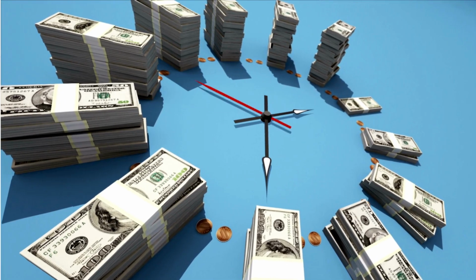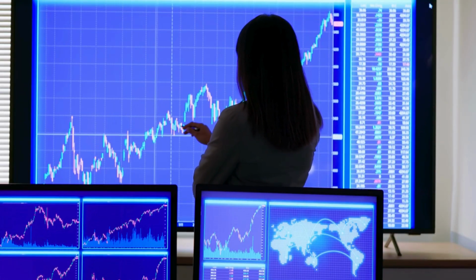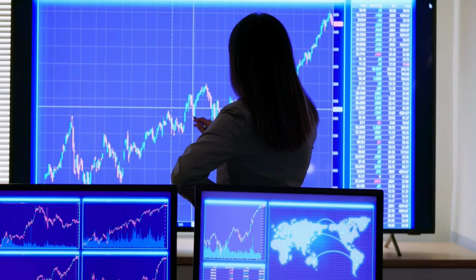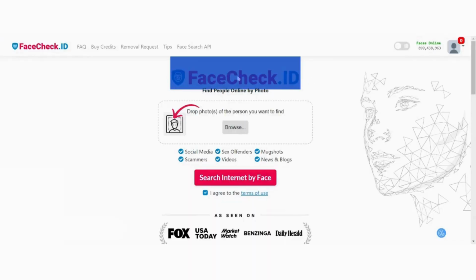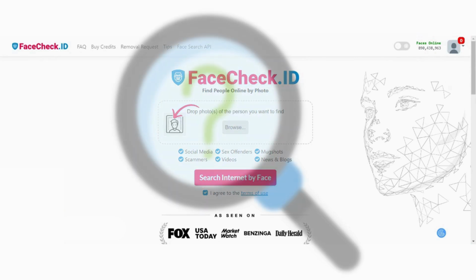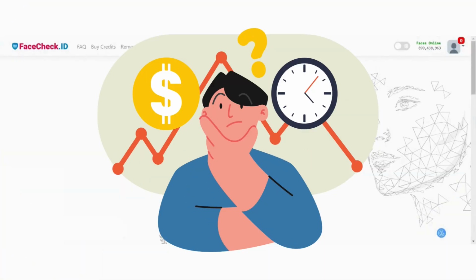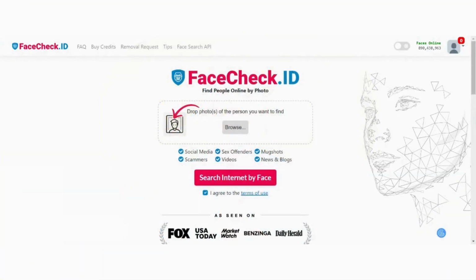Hi, you guys, this is Anmol Memon, an AI product analyst at allaboutai.com. And I recently came across FaceCheck ID, the facial recognition tool that claims to help with the identity verification process. But for small businesses, is it really worth the price? Let's dive into the FaceCheck ID review and figure it out ourselves.